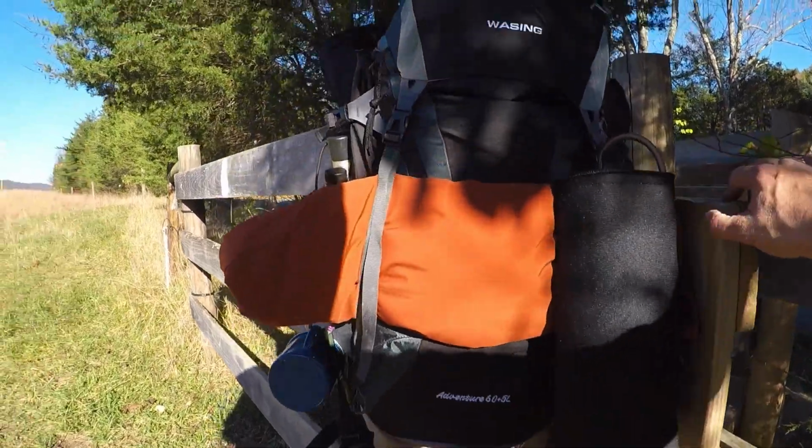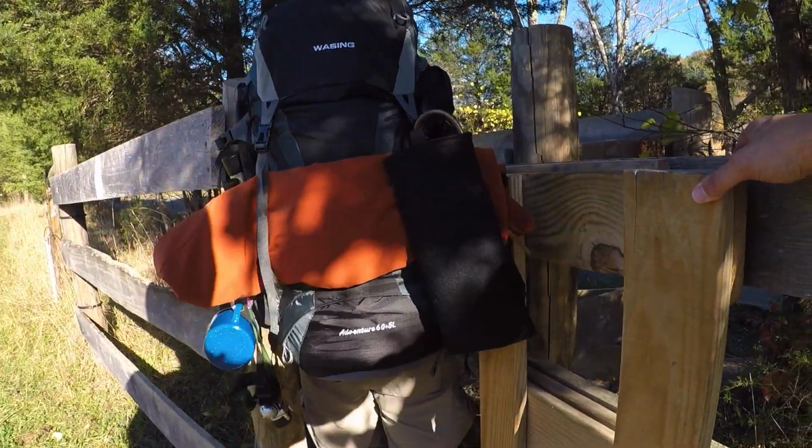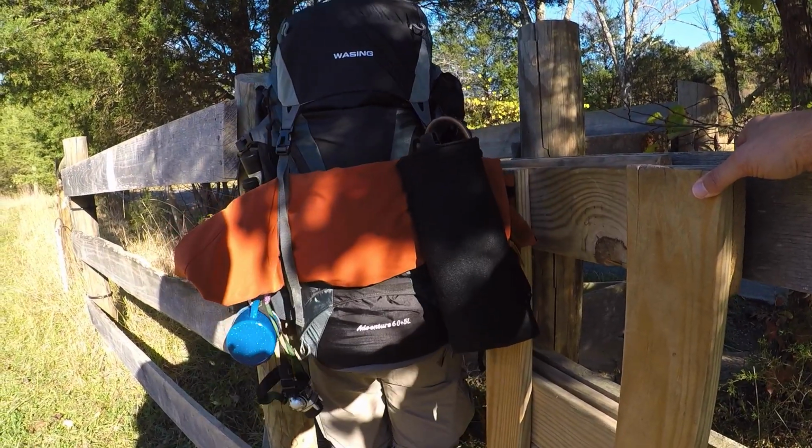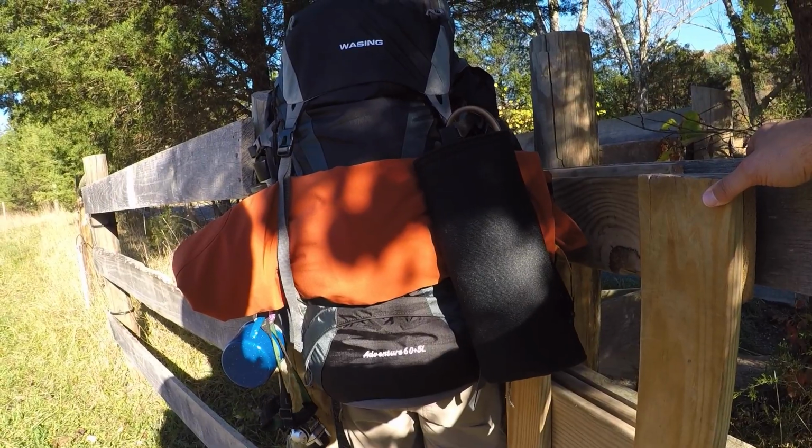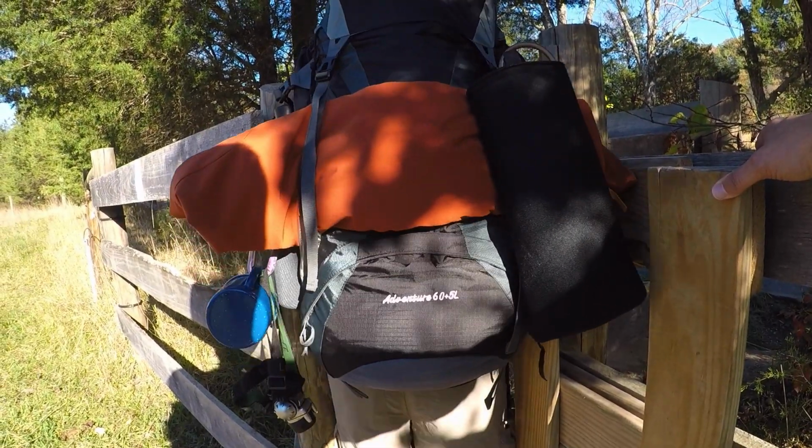It's upside down. Is it? There we go. Yeah. Nope, still upside down. Supposed to auto rotate. You're probably gonna have to lift your bag up.